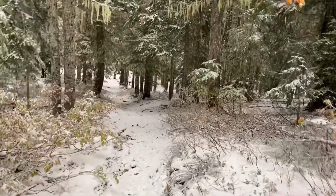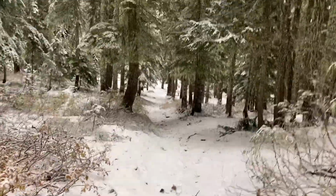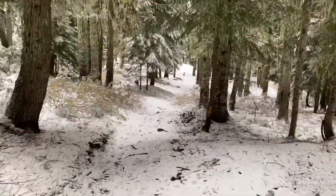That's a nice hike. Depending on snow conditions, it might be hikeable for another month. Depends a little bit on what Mother Nature does. But that was worth it. Get outside.